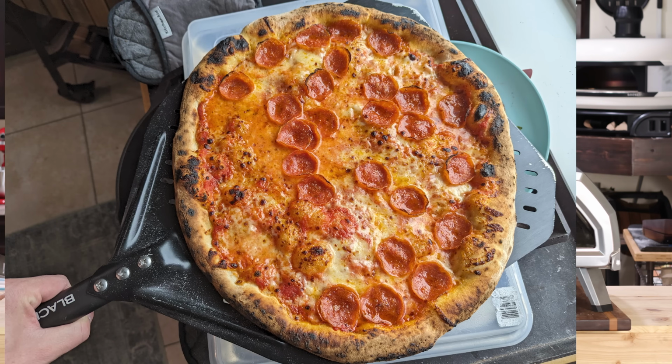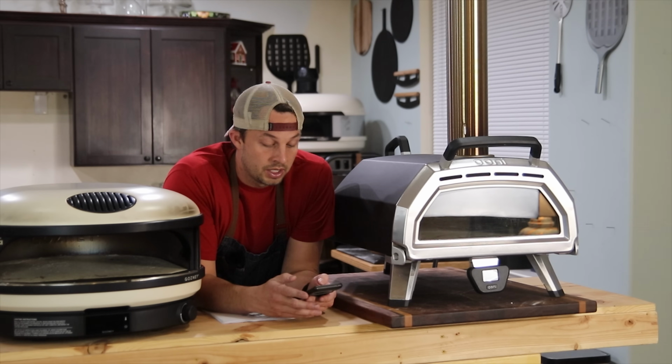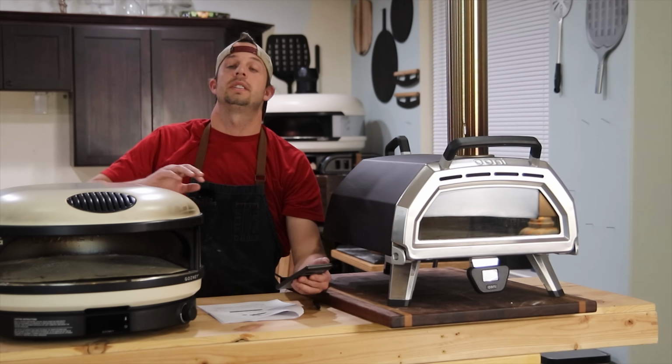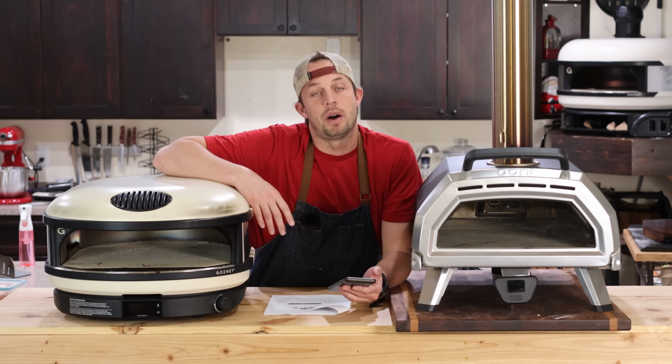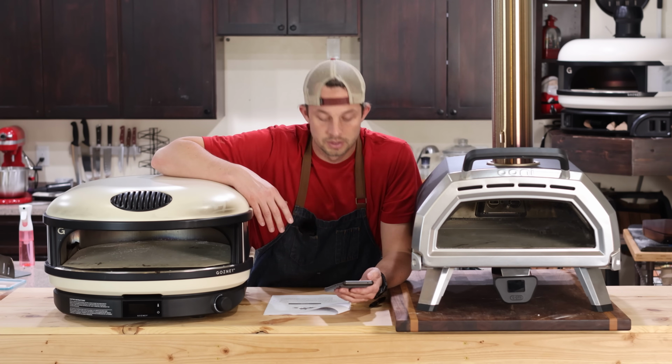It didn't burn. I mean, some people don't like the leoparding or the black spots there. I don't mind it. It turned out really good. The crust was in between, I'd say, a Neapolitan and a New York. It had a little crunch to it, but definitely was on the floppier side, but it was still delicious.